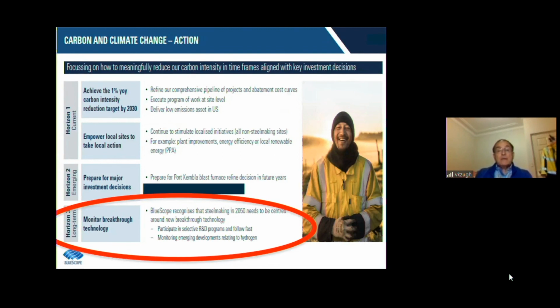So that's the second scenario, second horizon. On the third horizon, the company recognizes that in 2050, it needs to be centered around new breakthrough technologies. But at the same time, we recognize that 2050 is a fair few years away. So what can we do now? We would probably be watching very closely what happens in the hydrogen space, when and if it becomes available from renewable sources and at a reasonable price, as we have heard regarding the price per kilogram a number of times this morning. And we are probably happy to participate in selective R&D programs that we think have high potential in this space as well.